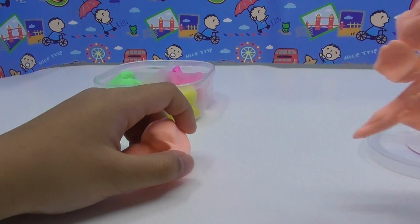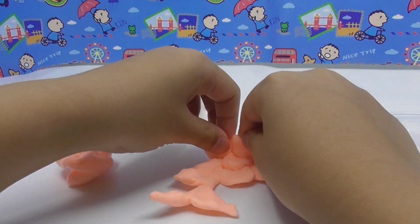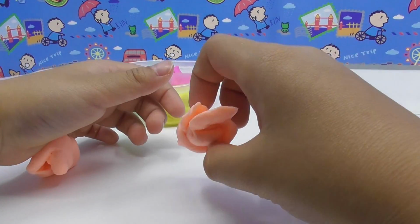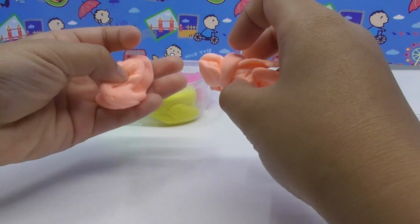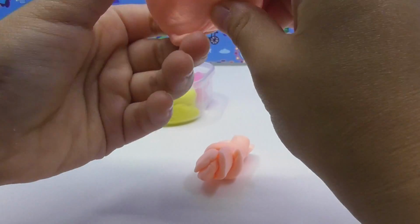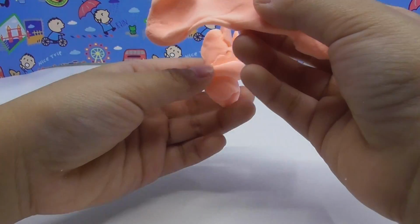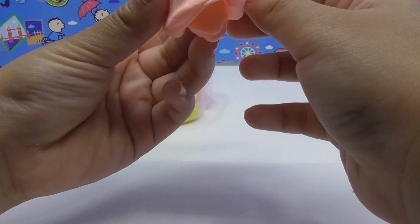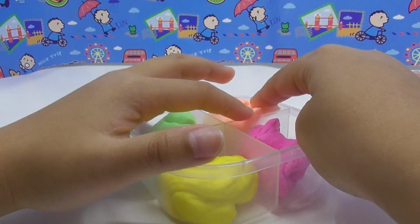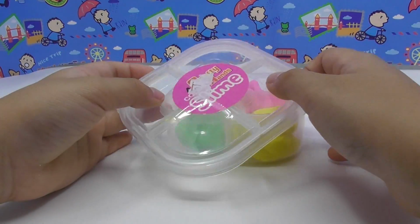Now we can smush it. Say bye-bye, cameraman. Bye-bye. Okay. Now smush. I'm going to roll it like a hamster roll. Now I'm going to wait, guys. Now I'm going to wrap it over, okay? I'm gonna put it back here, my hamster roll. Now we're done for this video.